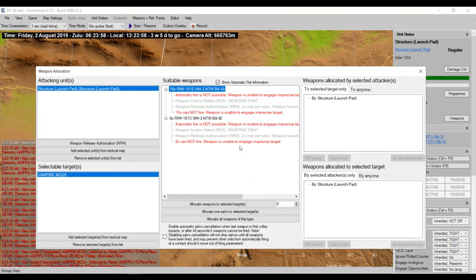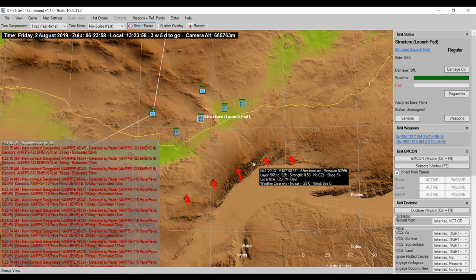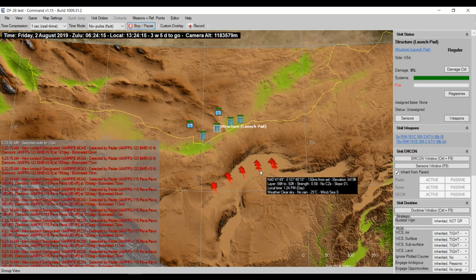Look at that. Automatic fire is not possible. Weapon is unable to engage imprecise target. So it's difficult. It's too fast. The SM-3 can't do it, unfortunately. So this is the issue. This is the boost phase of the Dong-Feng 26D, and you can see how fast the ascent is. Maybe I can show you how fast that is using Orbiter Spaceflight Simulator. I have another simulation for rockets, which is more visual. Here we're only looking at a map, so you can't appreciate how fast the Dong-Feng 26D boosts into space.